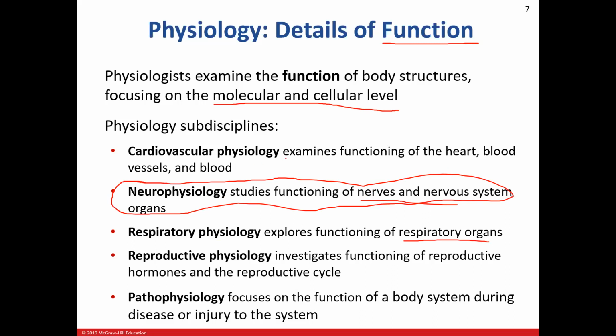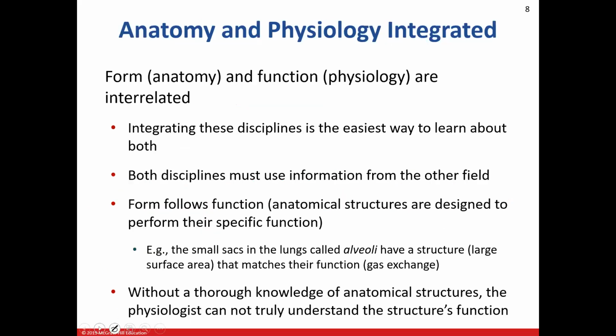That's in chapter 12. So we'll go over neurophysiology. But respiratory physiology, reproductive physiology, pathophysiology, that's when you're going to get in. You won't really do pathophysiology in Bio 210 and 211. But like I said, you're going to do the regular physiology in 211, except for neurophys. I'll go over that with you.